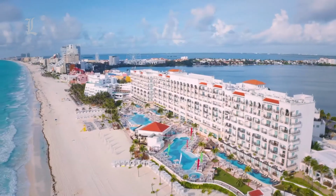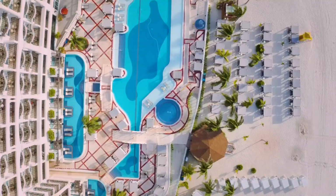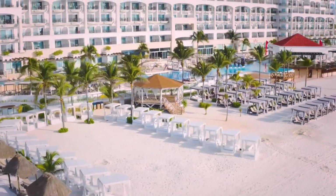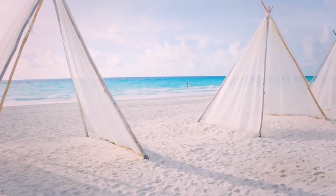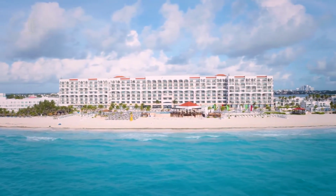Waiter service is available throughout the day, but only for beverages. It's usually very easy to find a lounger, but cabanas, the only option for shade, can sometimes get snagged early. There are more loungers and cabanas at the wide, spacious beach, which has fine white sand and turquoise water. The waves are often too rough for swimming, and some of the cabanas are reserved for guests in upgraded rooms.